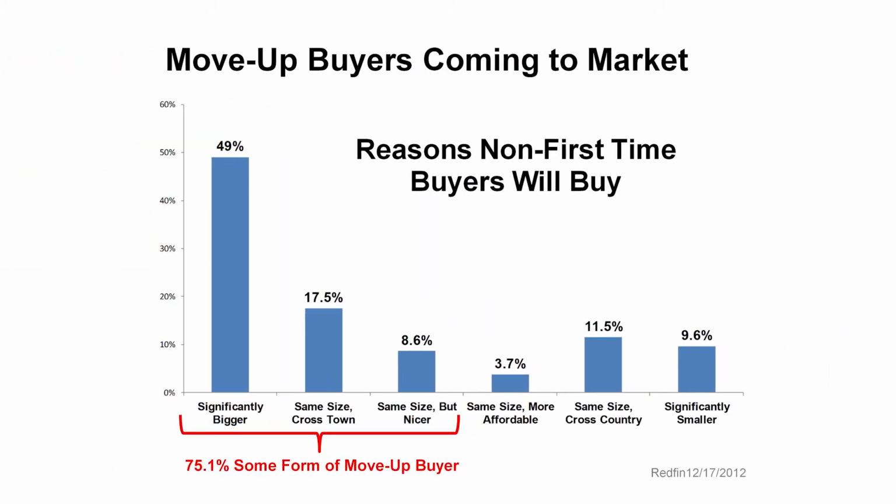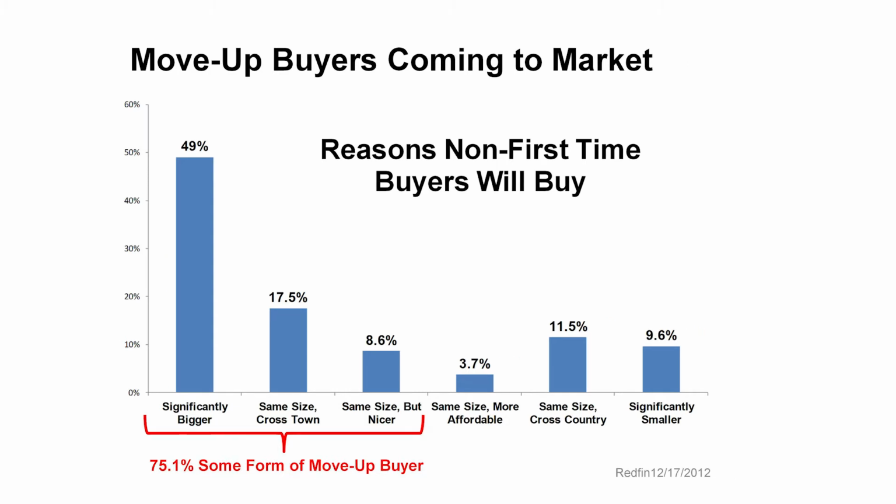Move-up buyers coming into the market, this is good data here. 75% of the move-up buyers are looking for significantly bigger homes, say same size, move across town, or same size but nicer. And that's the trend we're seeing with most of our move-up clients that are selling.